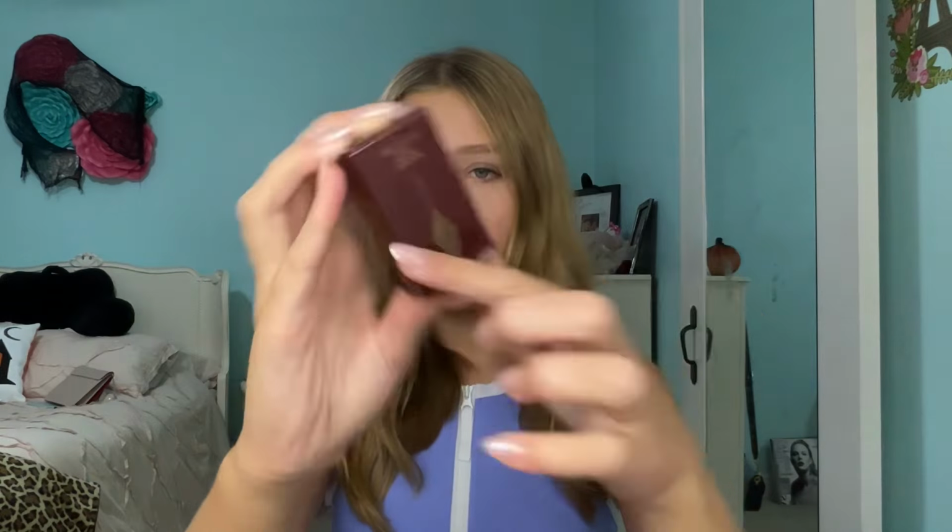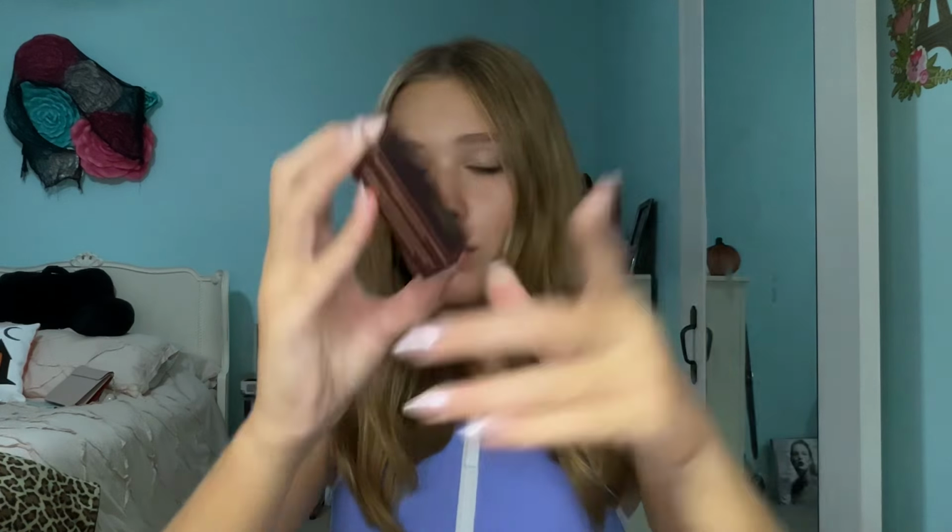Oh, and then you guys, I also got coffee. Then, oh, how did that get wet? Then with my points, I got a mini Charlotte Tilbury lipstick. So cute. I love my Charlotte Tilbury lipsticks.